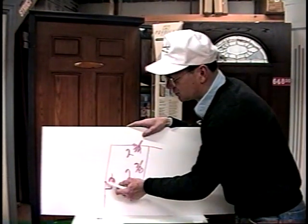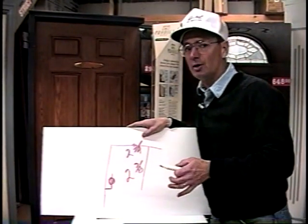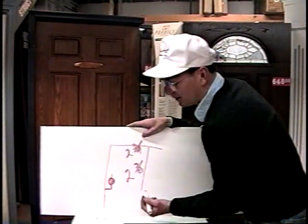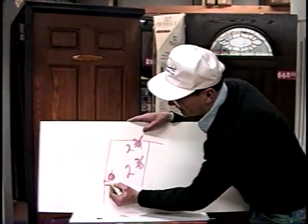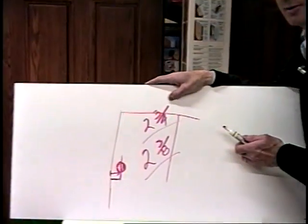So one of the first things we'll ask you when you come in to buy a lock is, do you need a 2 3/4 or a 2 3/8 back set? And that's all you would do at home: you'd measure the distance from the edge of this door to the center of that hole. And it's either going to be 2 3/8 or it's going to be 2 3/4.